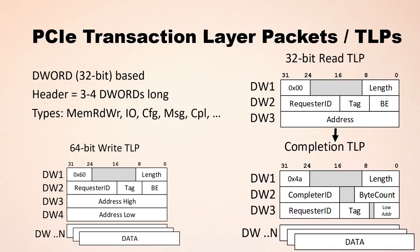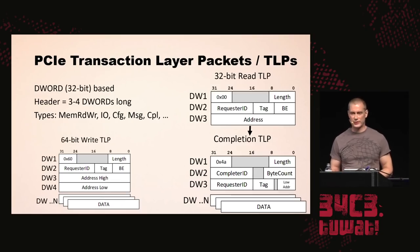When we do a write, we just post this message onto PCI Express, and we will trust that it will get written. We won't get any acknowledgement back that it was successful or not. When we are doing a read, the packets look pretty much the same, except it's a different type, of course. Here we are doing a 32-bit memory read. And once you submit that one, you need to wait a short while, and you will receive 1 or more completion TLPs back containing the actual data that you read.